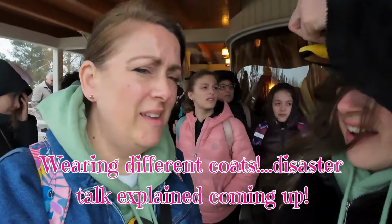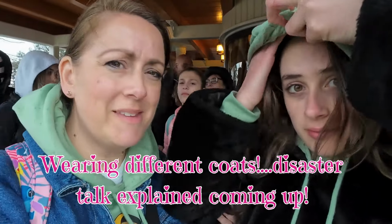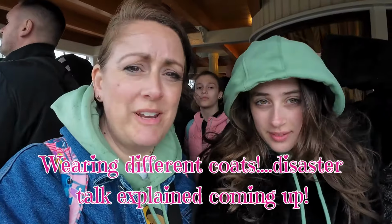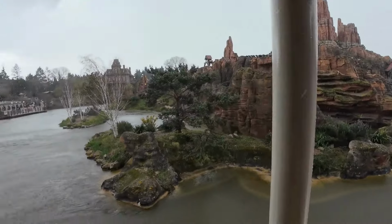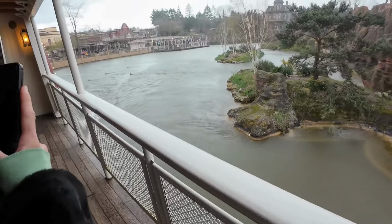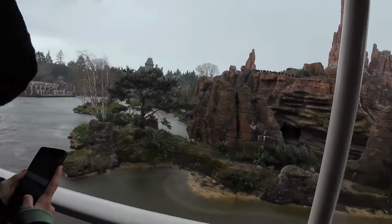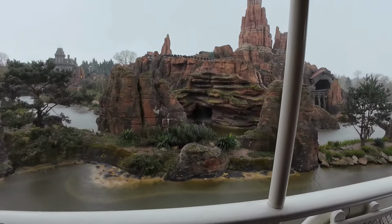Stay here, guys. Right, so we're on the Molly Brown, and now it's raining. Never mind. And it's forecast thunder and lightning as well, so we'll have to just see what happens. But I'll get a bit of footage here on the Molly Brown, best I can anyway. Oh no, it's coming in. You have to stand back a little bit, Emily.